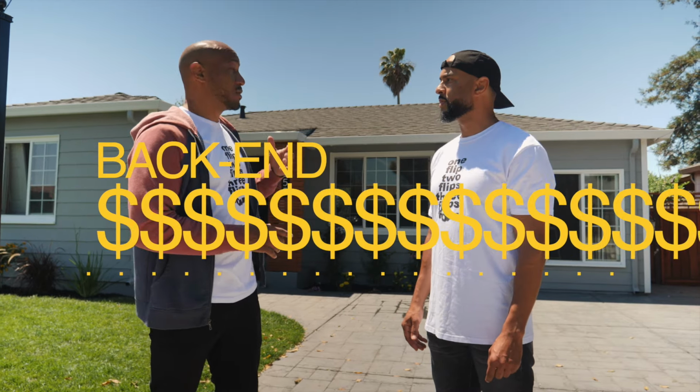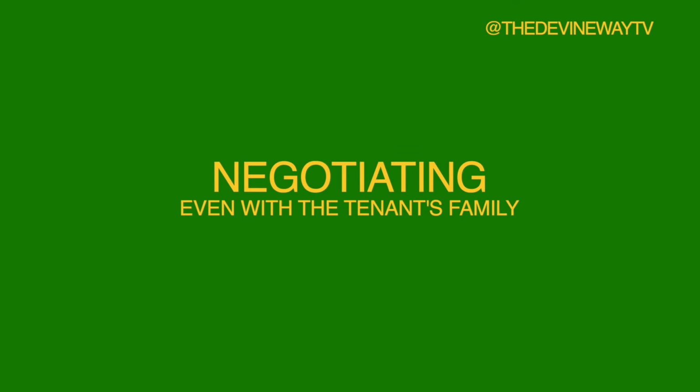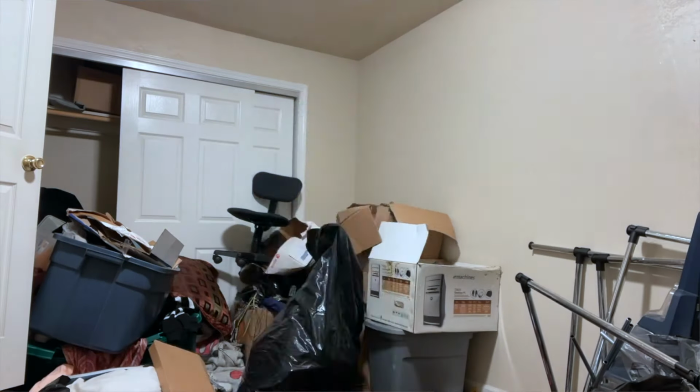There was a lot of moving parts in that deal. There was negotiating with Dietrich, there was even some back-end money that's going to be there, there was negotiating with the owner, and there was negotiating with the tenant's family. Everybody had a moving part in this, as far as relocating furniture, because it was a lot of cleaning out to do and keeping things that the previous tenant needed.